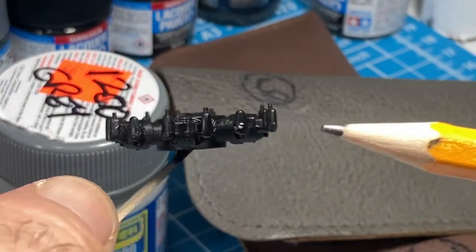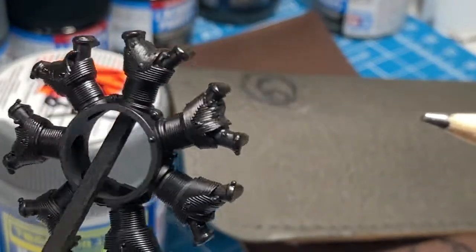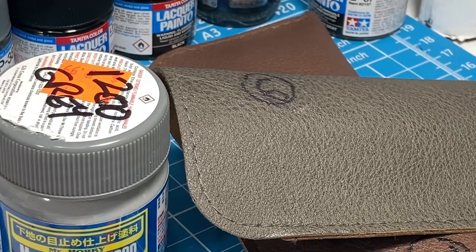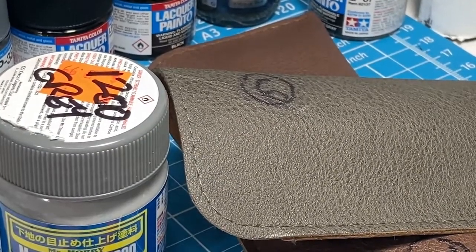So I can see where I need the work to be done on here, but for the most part, those very heavy, pronounced lines are gone. I just need to fix some of these fins and line them up better. So one more time, and then we'll put this thing together and take a look at it.